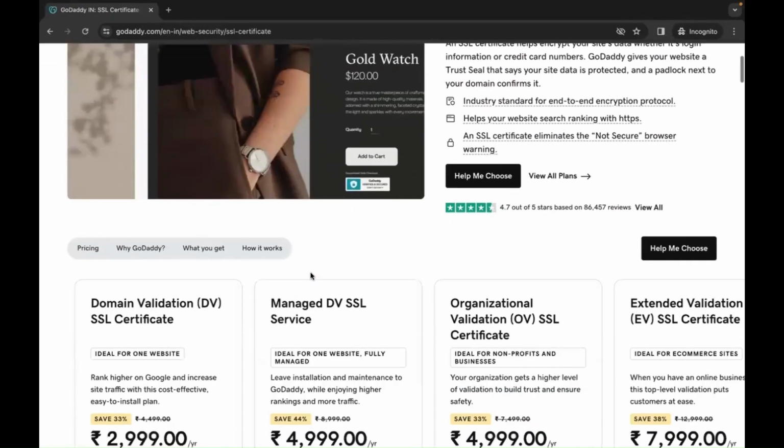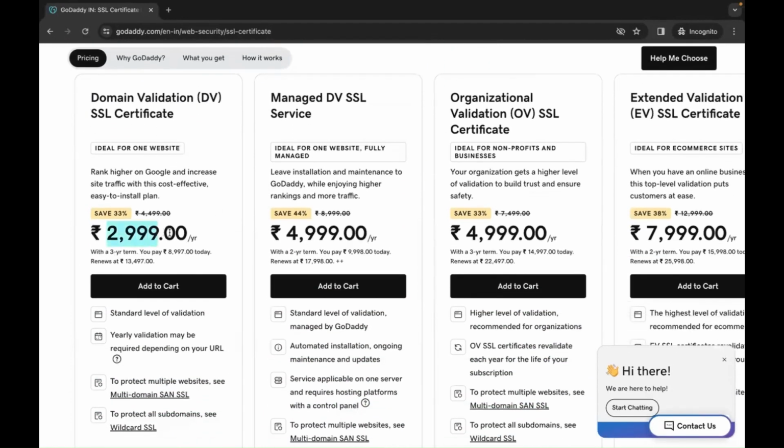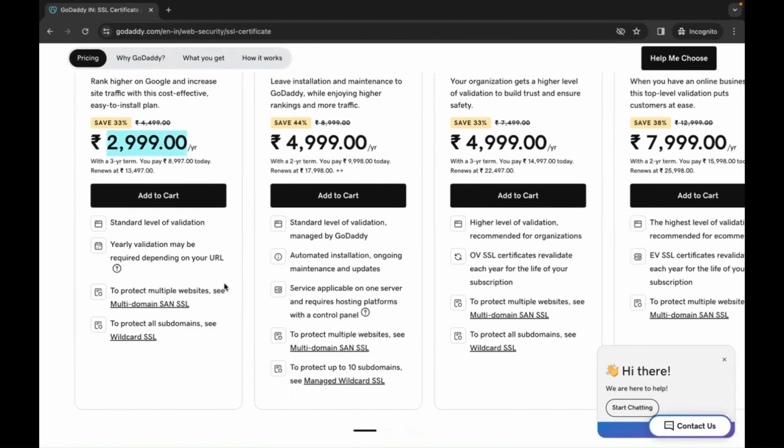This is the SSL lock. How much are they charging? 2,000, 3,000 rupees per year. In AWS, they are giving it for free.